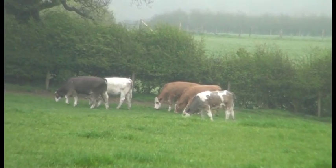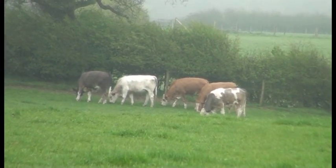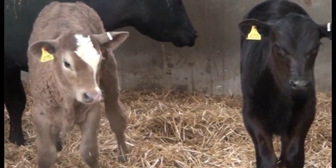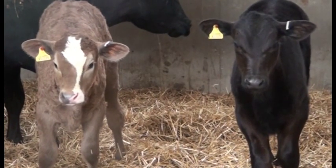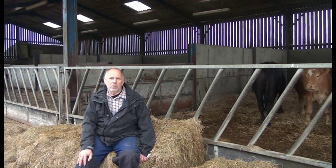So we do worm for fluke at Christmas time on the cows, and then with the weaners we give them a broad spectrum wormer a month or so after housing in November. Otherwise there are no other wormers used at all. They normally have one wormer before they go off the farm at 22 to 24 months.